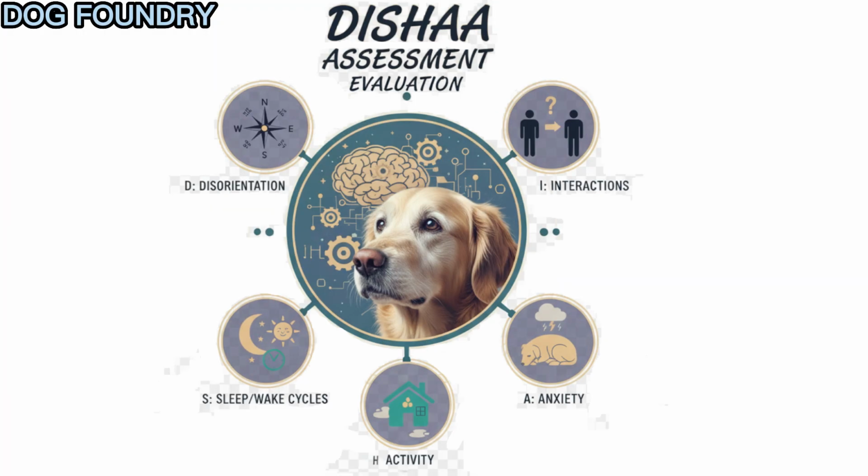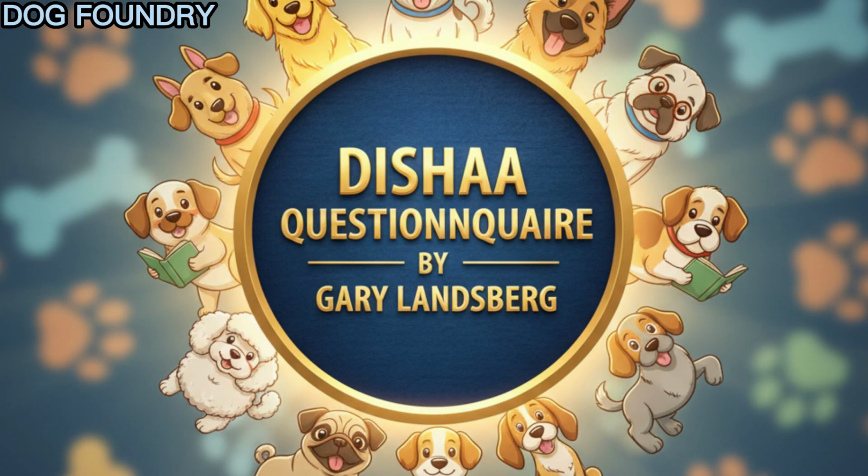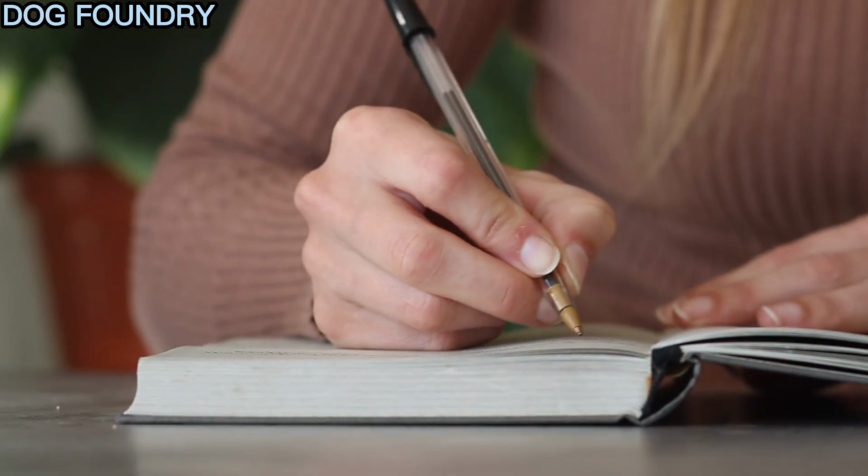Dementia Assessment Evaluation. A great place to start evaluating your dog for dementia is the DISH or DISHAA assessment. Basically, it gives you 6 areas to evaluate your dog's cognitive health. Haupt recommends the DISHAA questionnaire developed by Gary Landsberg, a veterinary behaviorist at the North Toronto Veterinary Behavior Clinic, to help owners determine if their dog has cognitive dysfunction syndrome, CDS, also called dementia.